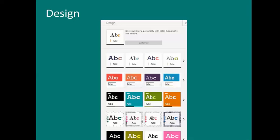Is there a free account option? Usually they have a free account before. Yes. So this is actually completely free software. All you need in order to use it is to create a Microsoft account, because it's all online. So that's where your Sways will be saved, through that Microsoft account. Thank you. You're welcome. Any other questions?